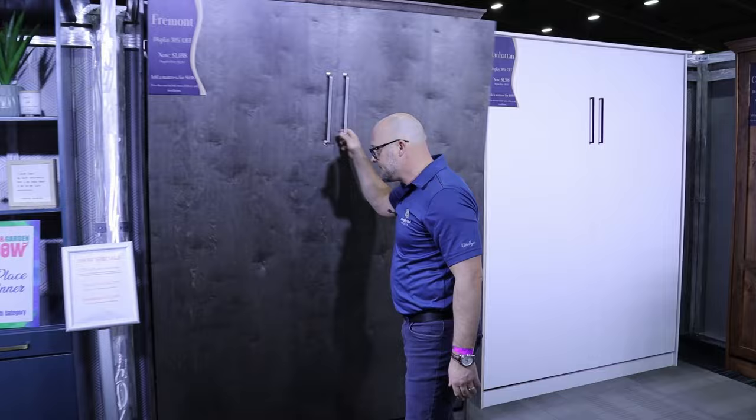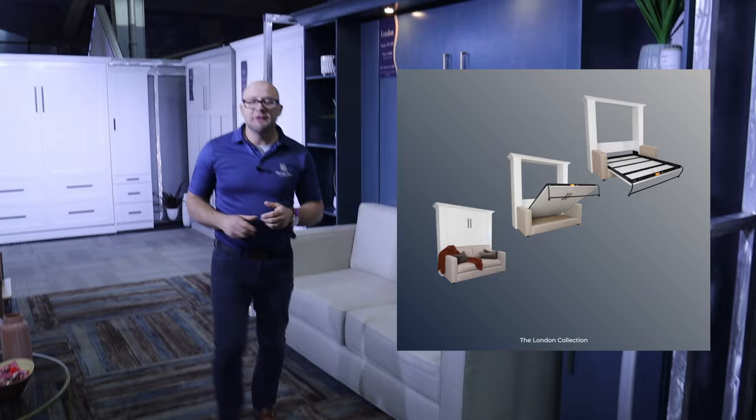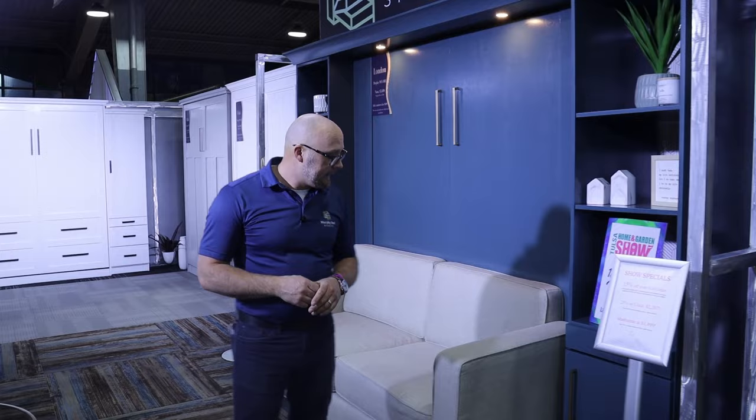So now moving on to really the feature of the show, which is our London collection. And over here, it's really a Murphy bed sofa. I designed this about a year and a half ago, and it's been a great seller. People love it. As you can see, it does come with a sofa in front of the Murphy bed.